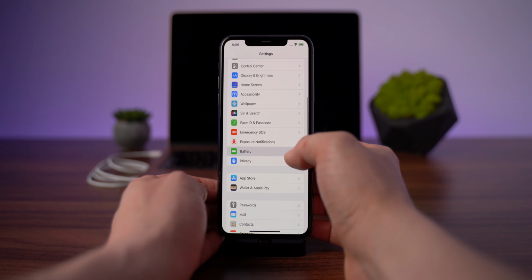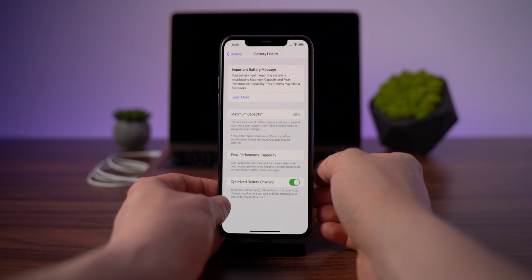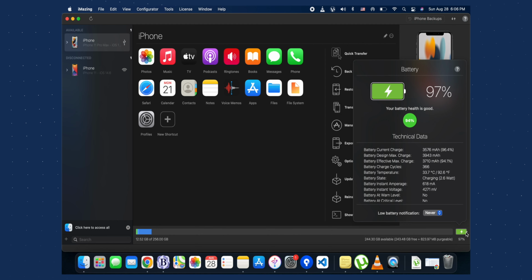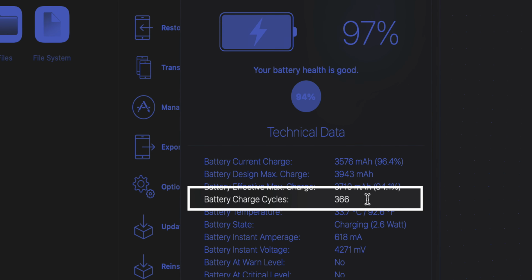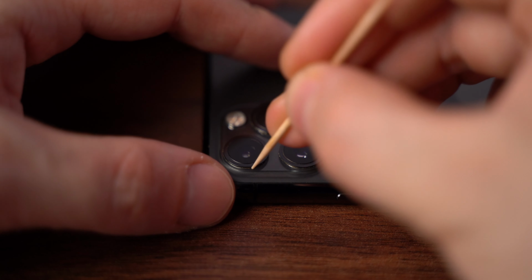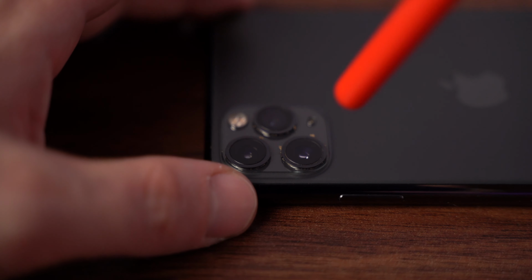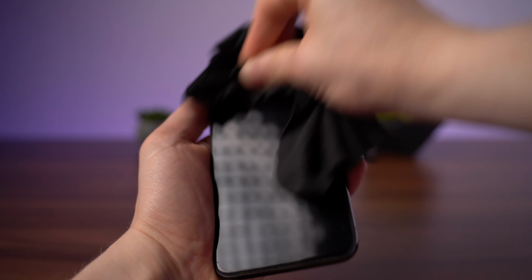I also checked the battery health, and it showed me 88% of the maximum capacity, while another third-party program was telling me that this iPhone has 366 cycle counts, which is a lot. As a final step, I will give this phone a good clean. And here's the final result.